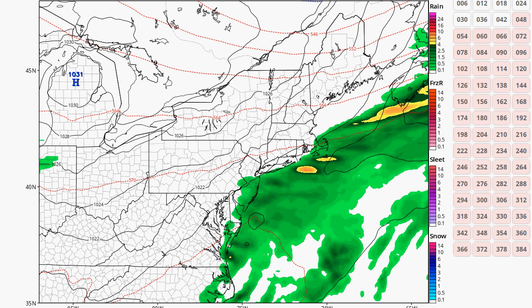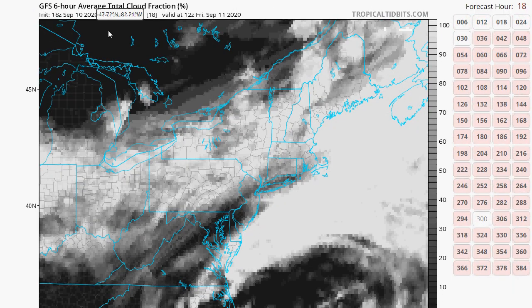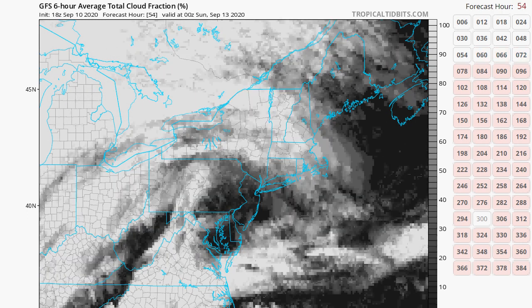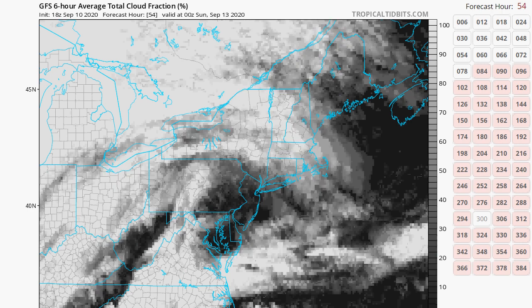So let's go look at the skies. You can actually almost see that there's like a wave or a circulation off the coast there. Tomorrow will probably be plenty of clouds, more sun in the afternoon. Saturday, we'll have to see. We may be dealing with some cirrus, so we may not have a mostly sunny day. At least the GFS says we're going to be dealing with cirrus.